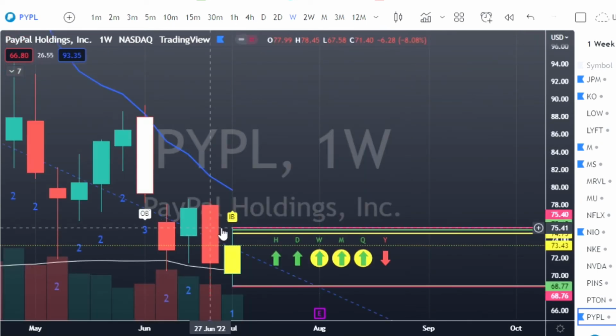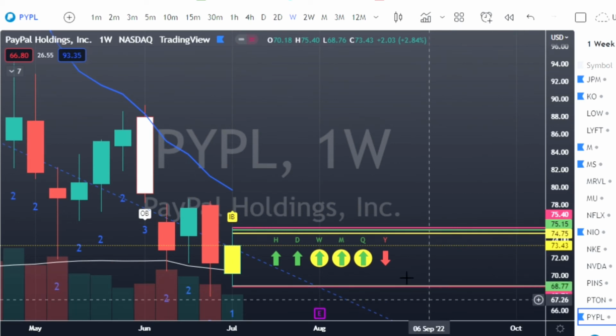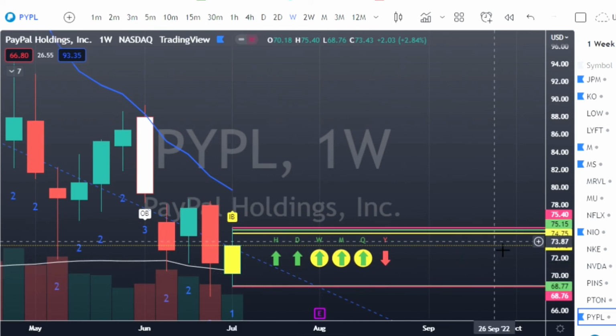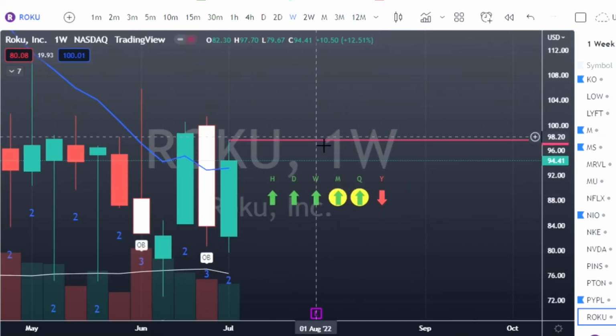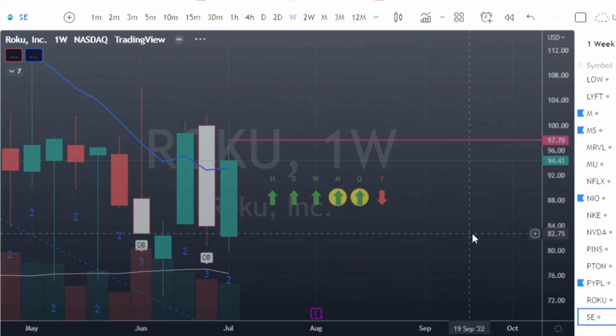PayPal, inside bar, calls at 74.75, puts at 68.77. We also have the inside bar on the weekly indicated by our pink lines here. So if the day triggers, the weekly will trigger as well to either side. Okay, Roku, 3-2-2 reversal on Roku is what we're looking for. 97.70 with the calls on Roku.